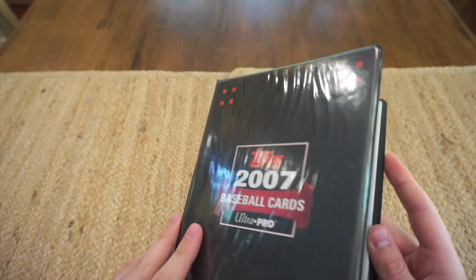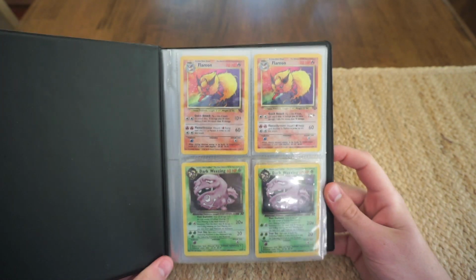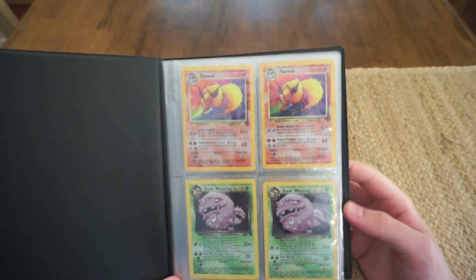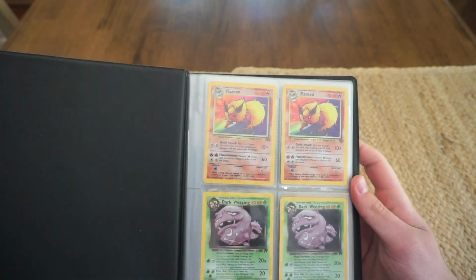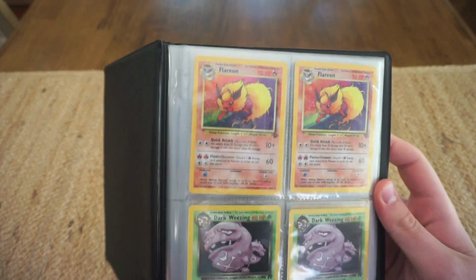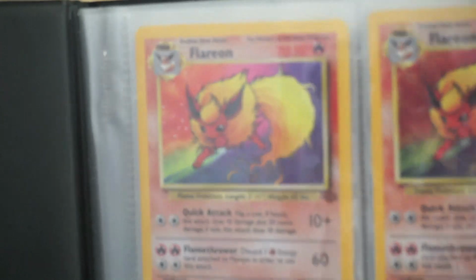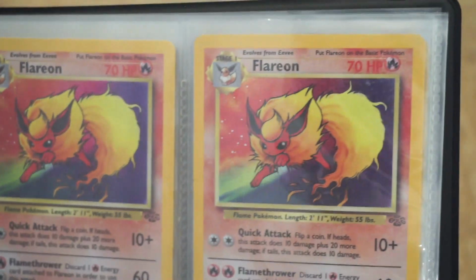It's not a super big binder, but it has a decent number of cards in it that I think you'll like to see. First up, we have some old Flareon cards. These are from the Jungle set, and as you can see, I have two of them. They are in pretty good quality. I'd say not gem mint, but they have very nice edges. Obviously no creases or anything in them.